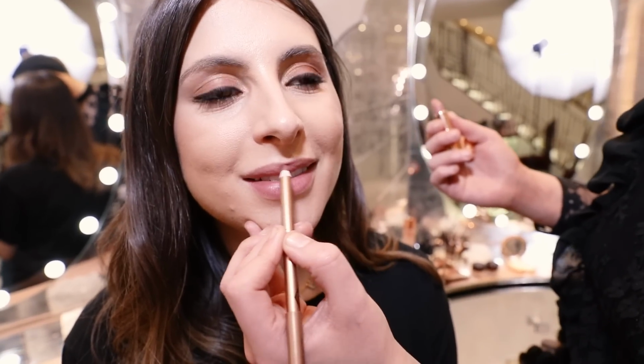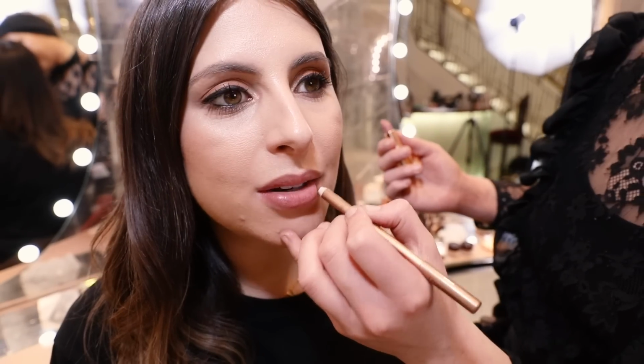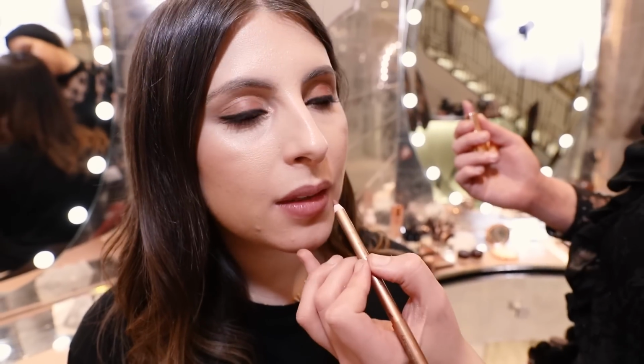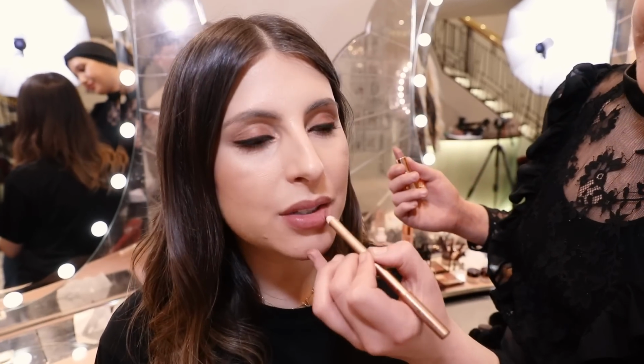Do I need to? No, you don't. You've got amazing full lips. And do you just line, or do you fill in the lip as well? You can fill in a little bit of the lip as well, which is going to really help the colour stay on. Yeah, I find that's really good.